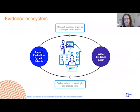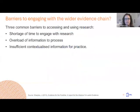And we hope that we want them to be driving the research questions that are based on their challenges, based on their data, and that should be evidenced in the wider evidence chain through policymakers and researchers, and that being fed back with evidence in meaningful and practical ways. So I'll take you through our impact evaluation cycle in a second.